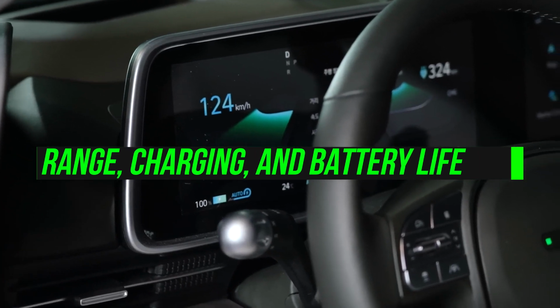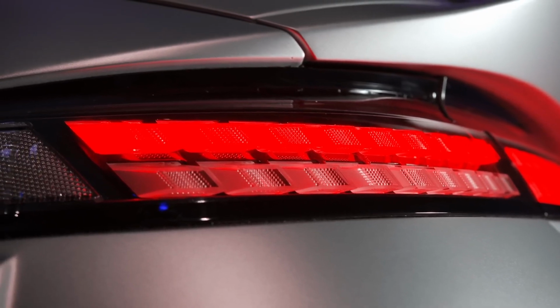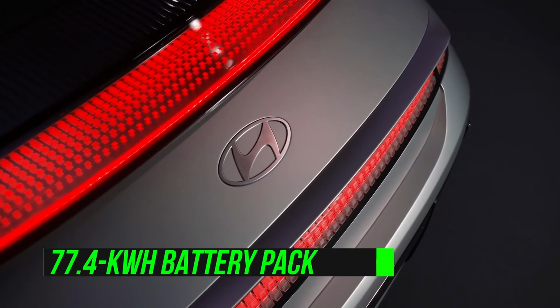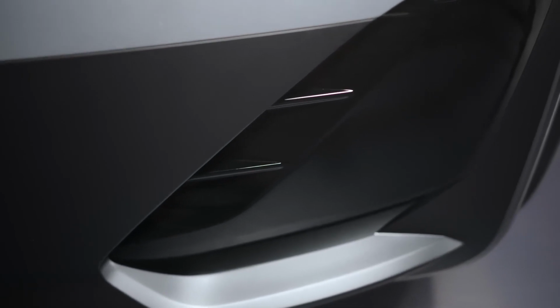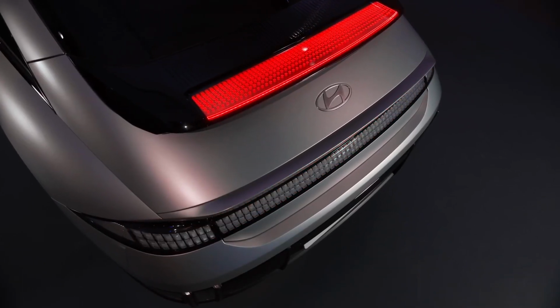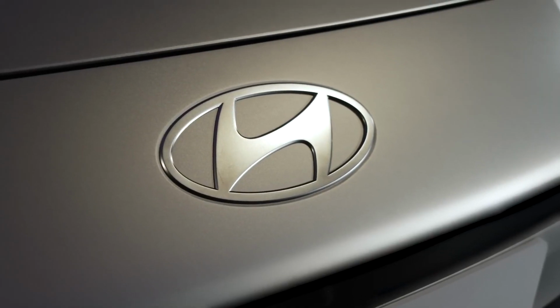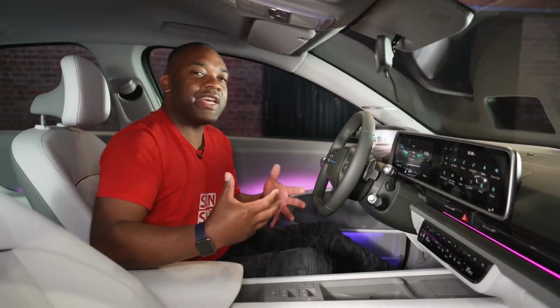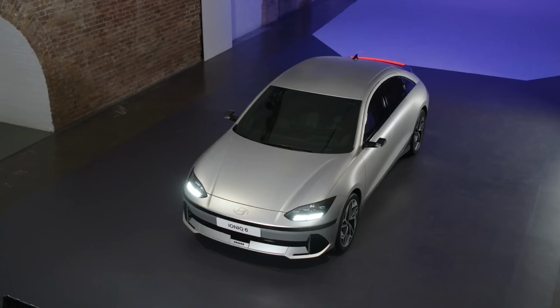Range, charging and battery life. Range and recharging will be crucial if the Hyundai Ioniq 6 EV is to be successful. A 77.4 kWh battery pack is expected, shared with other models, capable of 800-volt charging and recouping 10 to 80% state of charge in just 18 minutes on 250 kW plus charging infrastructure. Regular level 2 charging will take 7 hours and 10 minutes from 10 to 100%.